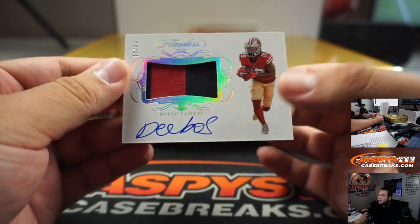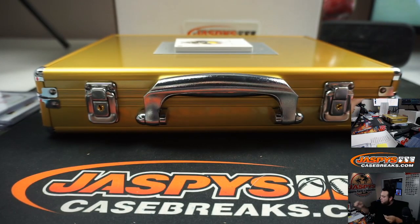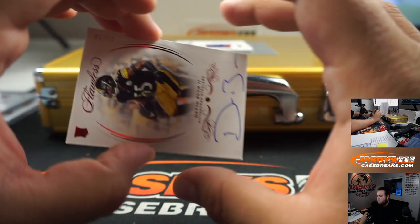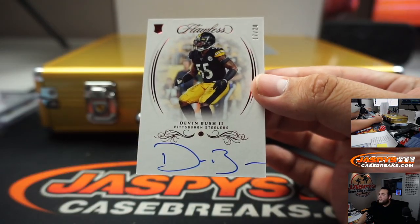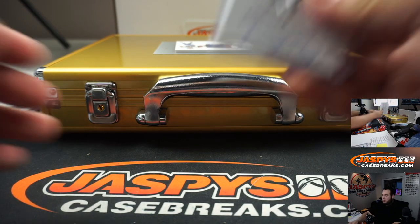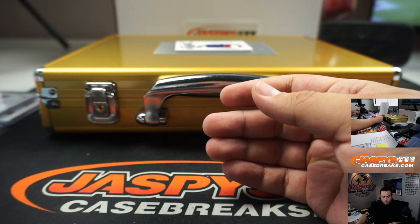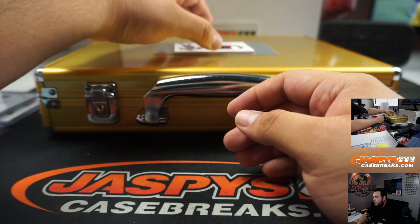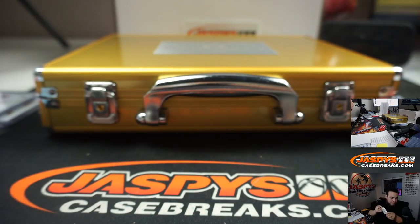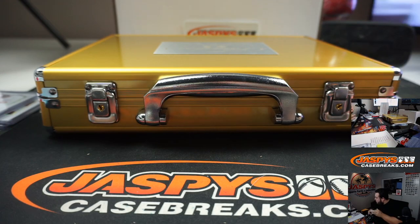We got Deebo Samuel. 11 out of 20. 49ers bought straight up. Josh. We got 17 out of 20. Devin Bush. Little Ruby Auto. Steelers. Going to DJ straight up. And Devin Singletary. 7 out of 15 for Buffalo. 7. Buffalo random number block. That's another one for you, Bradley. Spot 7.